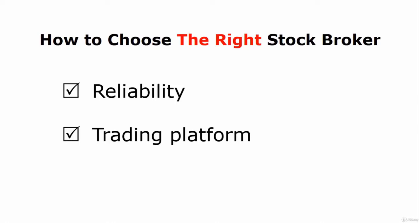I prefer using the Thinkorswim trading platform from TD Ameritrade. It's an advanced trading tool, and the cool part is, it's completely free. You can easily sign up for a trading account from TD Ameritrade. You don't need to deposit any funds to open a trading account with them. After you have your trading account, you can use their professional trading software, Thinkorswim, for free.